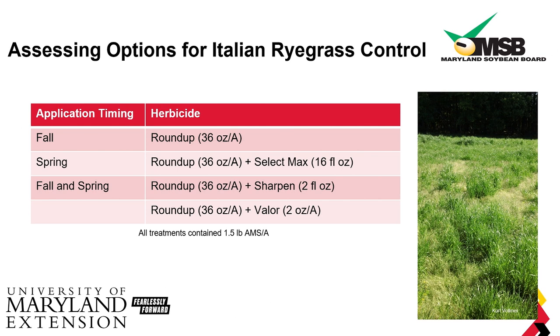Sharpen is generally a very good broadleaf herbicide, and there have been some studies showing that mixing it with Roundup does help with Italian ryegrass control. Also looked at Roundup plus Valor. Valor can control Italian ryegrass pre-emergence. You can apply it early pre-plant to wheat and, of course, pre-plant in soybeans.